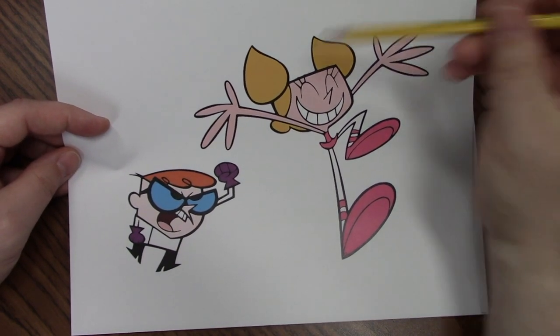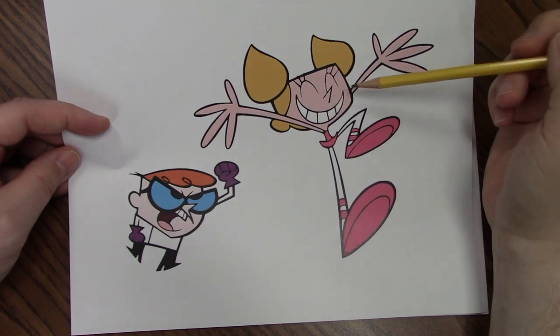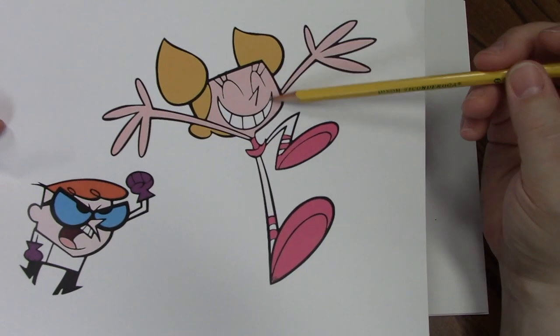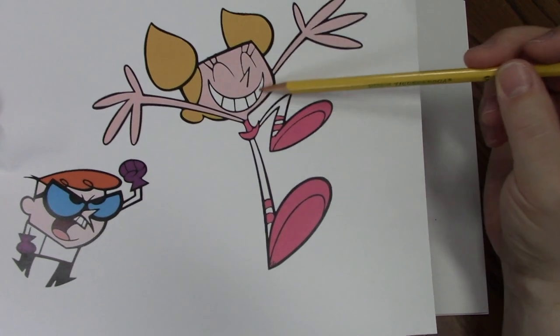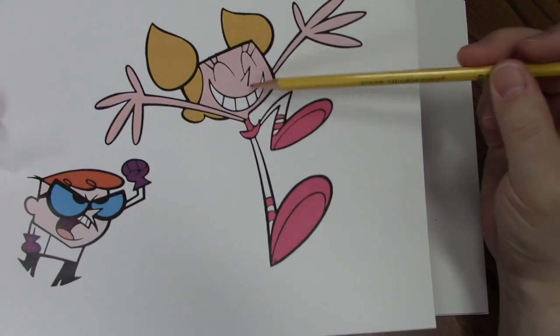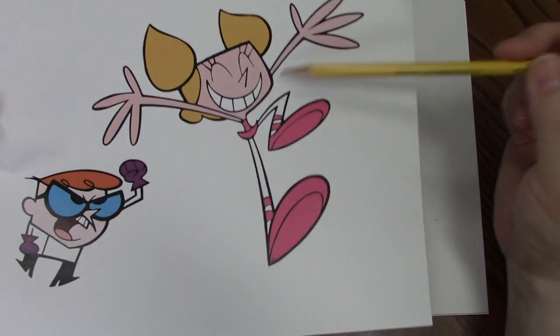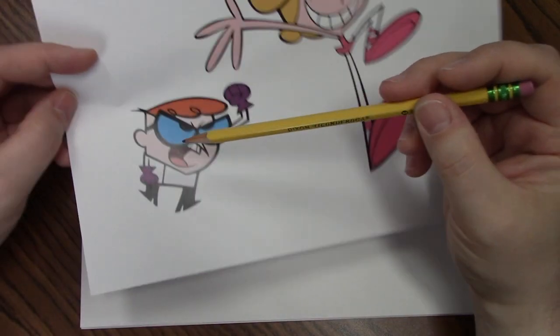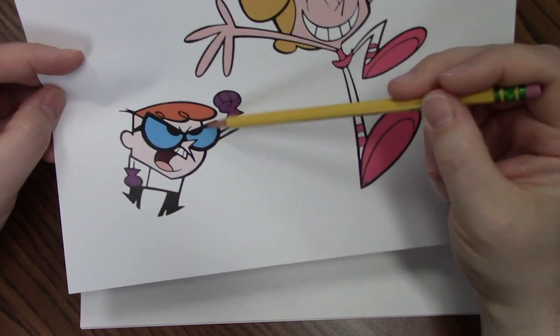So look at these real simple shapes. In fact, if you look at Dee Dee, here's her head. Here's her body. She's basically a head and appendages. And then if you look at Dexter, he is also basically more head than body. So I love these character designs. Very, very unique. So we're going to draw them both. Let's do Dee Dee first.